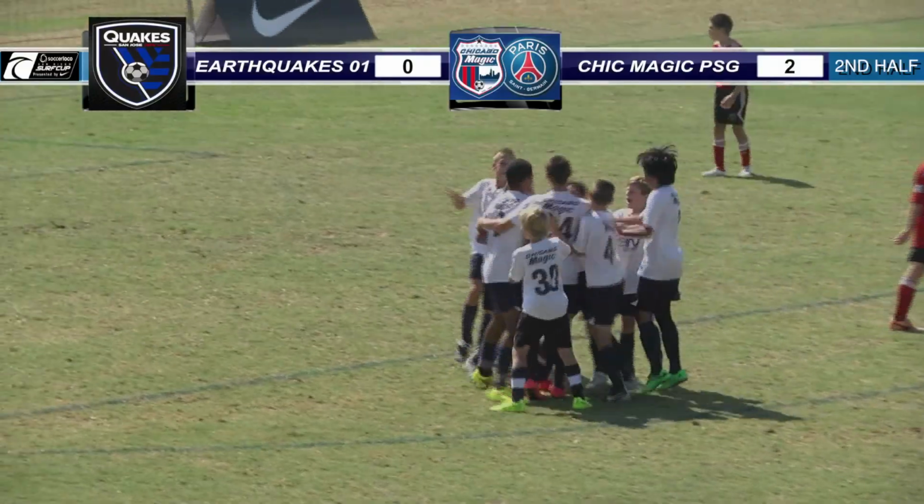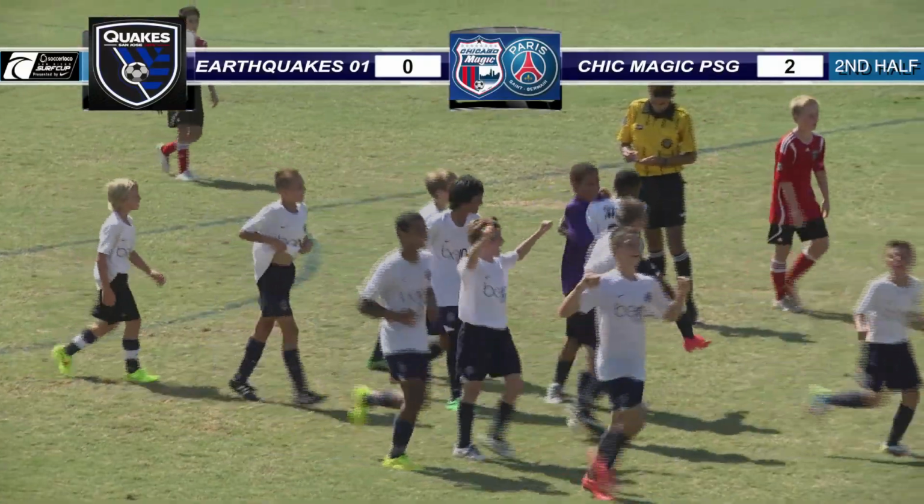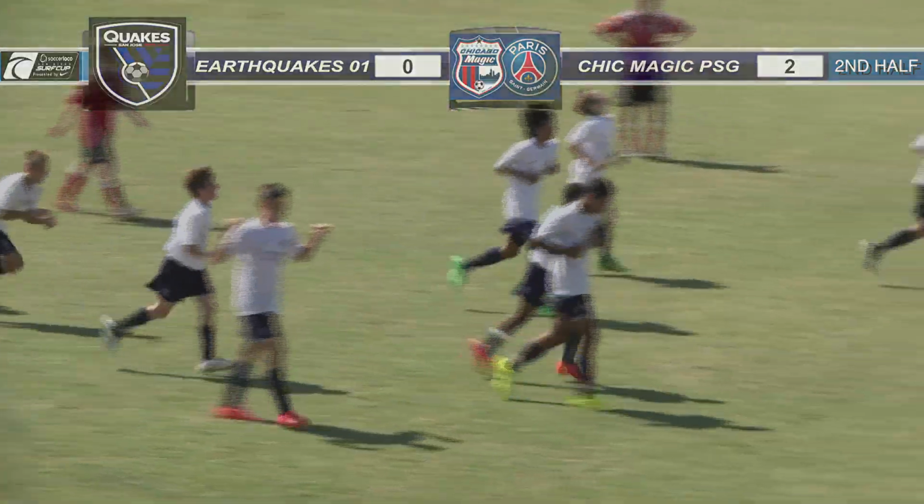Beautiful setup right there. The throw-in by Rajlik. Dabrowski, number 75, takes it to the far side, moves in. He saw Robinson right there in front, fired it to Jonathan, and there he is with the score.